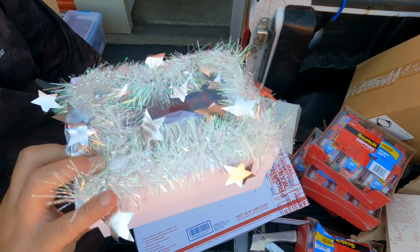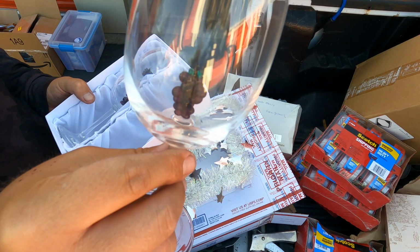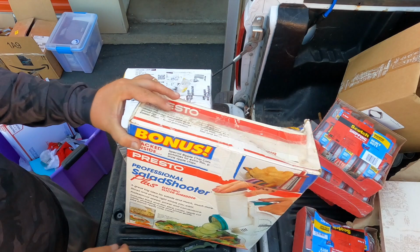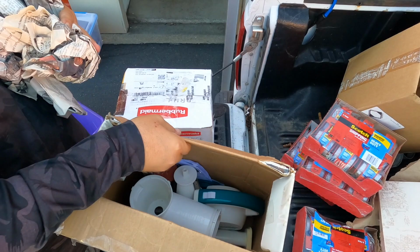Oh, it is gorgeous little wine glasses, hand-blown. Where your little grape is in the wine. That's super unique. We're gonna keep that because I think that is neat enough to keep for sure. The salad shooter. I don't think that's what's in here, but if it is, I apologize in advance. Oh, it is. It's the salad shooter. Look at that. Vintage salad shooter.